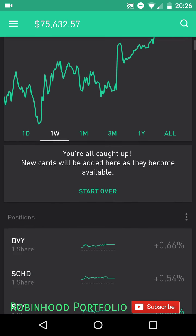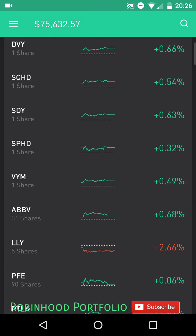So I thought I'd just go through my portfolio to give you an updated picture with regards to the stocks that I'm currently holding as well as the number of shares per stock. Up top, I have my ETFs: DVY, SCHD, SDY, SPHD, and VYM. You can see they're all in the green today, and over the last week, they're all up about 1.2% or so on average.